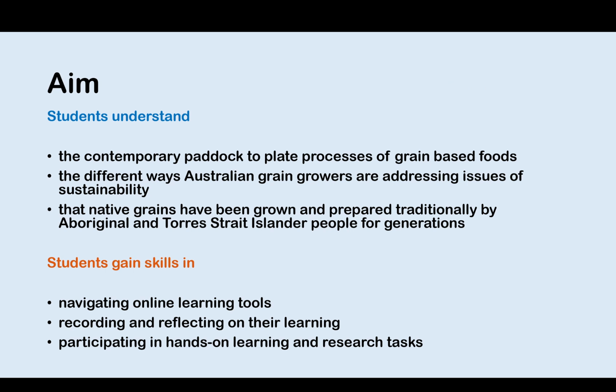The course aims to give students an understanding of contemporary paddock-to-plate processes of grain-based foods, the different ways Australian grain growers are addressing issues of sustainability, and the ways that native grains have been grown and prepared traditionally by Aboriginal and Torres Strait Islander people for generations. In addition, it is hoped that by using the course, students will gain skills in navigating online learning tools, recording and reflecting on their learning, and participating in hands-on learning and research tasks.